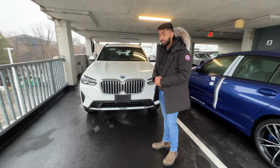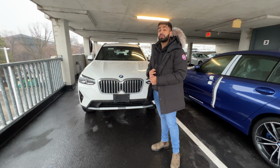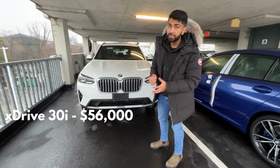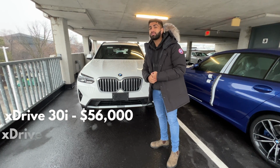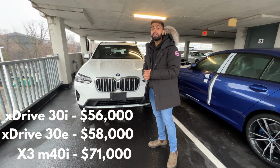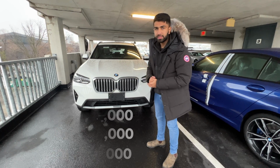The 2022 BMW X3 LCI will be coming in three variants for this year. It'll be coming in the xDrive 30i, which will be starting at $56,000 with the same powerhouse 248 horsepower four-cylinder engine. Then we've also got an electric option, a plug-in hybrid, which is the xDrive 30e, which will be around $58,000. And then we've got the X3 M40i, which is starting at $71,000. The beefier engine, the six-cylinder, the more powerful X3 available as well.